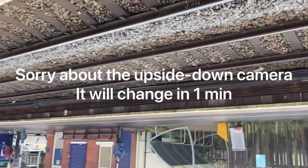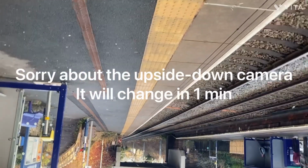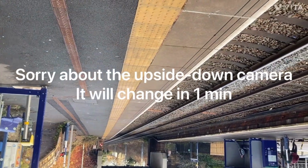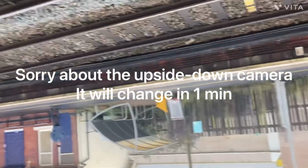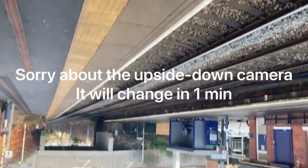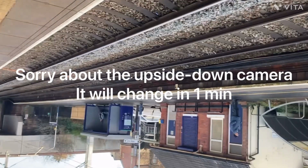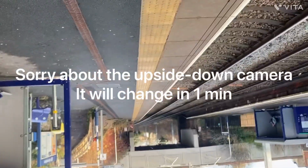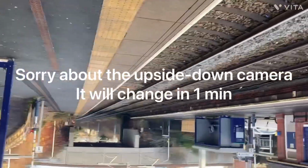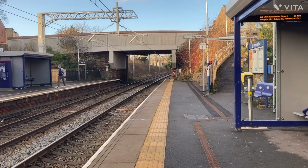The next two trains, I think, to arrive. On this platform, it will be the 1439 service to Manchester Airport. Then on platform 2, it will be the 1436 Northern service to Blackpool North.